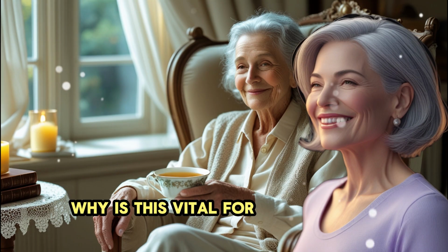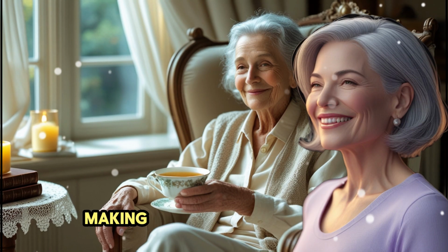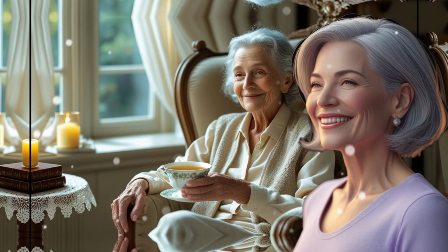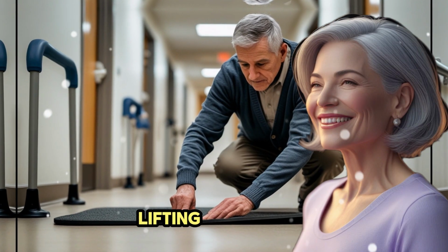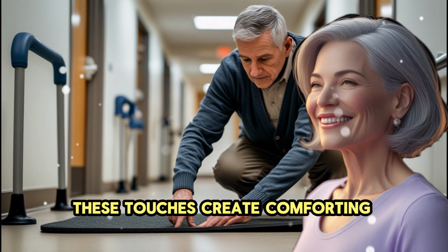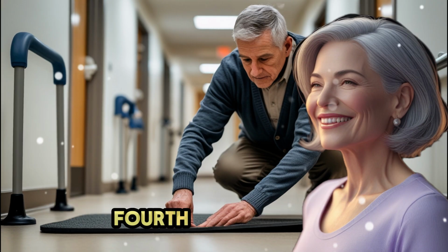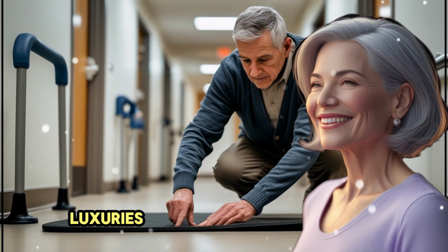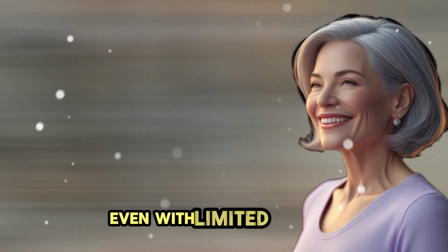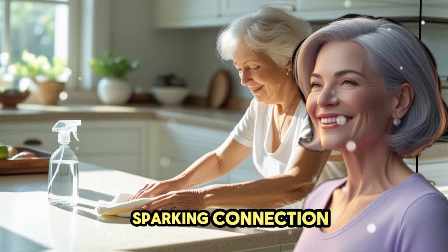Why is this vital for seniors? First, happiness. Small luxuries boost your mood, making every day feel brighter. Second, self-worth. Using beautiful things reminds you that you deserve care, lifting your spirit. Third, ritual. These touches create comforting routines, like a candlelit dinner that eases loneliness. Fourth, accessibility. Luxuries like a nice soap or napkin are affordable and easy to use, even with limited mobility. Plus, they make your home inviting for guests, sparking connection.